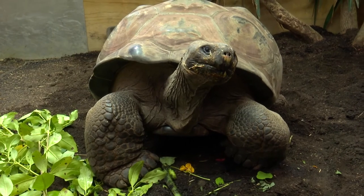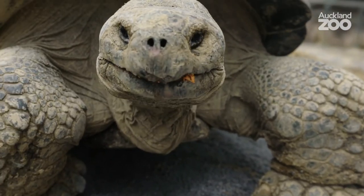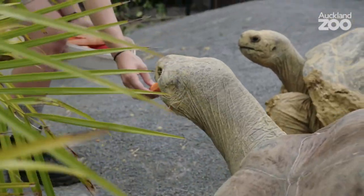Now, before we give any of these enrichment items to any animal here at the zoo, we need to make sure that it firstly can't hurt them. Secondly, if it's a food item, we need to make sure that it's safe for that animal to eat, as well as any other animal that's sharing that habitat. And lastly, we need to make sure it's a suitable level for them. Not too difficult, not too easy. Just the right amount of challenge.